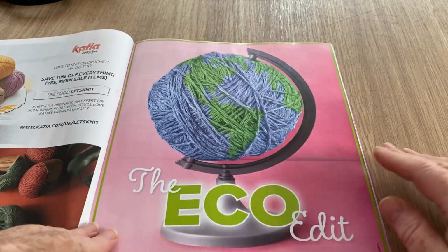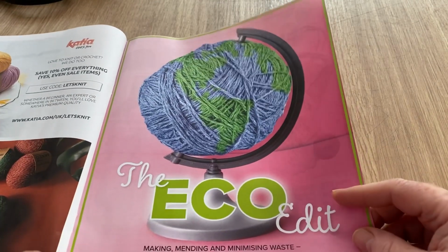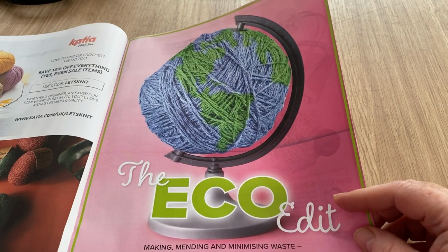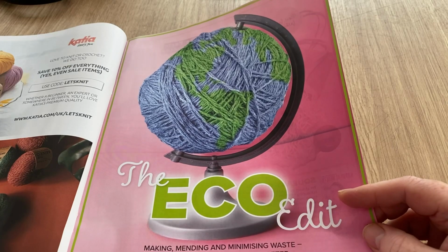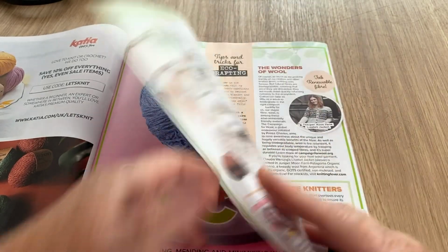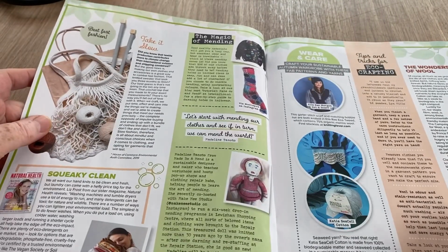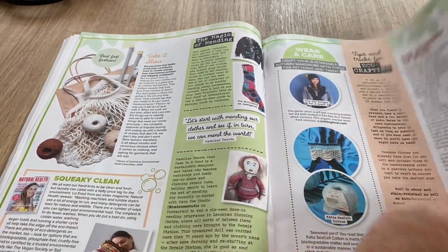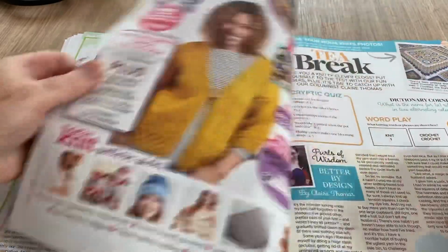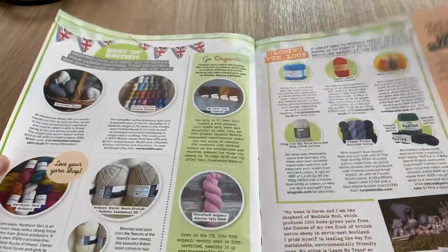The Eco Edit. Oh my, go dry then. So Zero Waste Week. Making, mending and minimising waste. How to be a sustainable crafter. Right. That goes on for quite a few pages, I think. We've got the makes and the mending and the eco crafting. We won't go into that, it's quite lengthy.